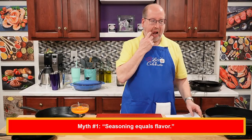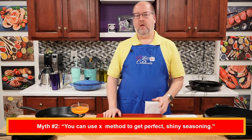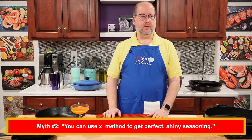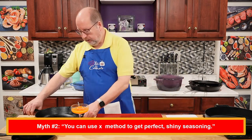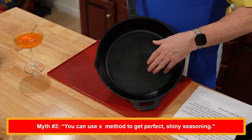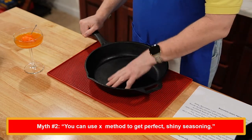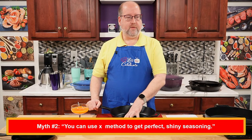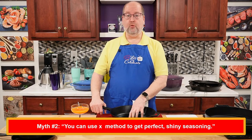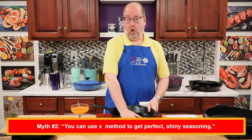All right. Let's go on to myth number two. You can use X method to get perfect shiny seasoning. Well, I don't quite understand that one. I guess people have their own methods of seasoning. And a lot of old pans, like this one I've been using almost daily for a long time, are smoother than some of my newer ones because the seasoning has built up over all these years. So I never worry about it. Honestly, I think just use over years will get you this. If it's a little rough, it doesn't mean it's not seasoned. This has just been seasoned longer. But I know people say you can use oil and put it upside down in the oven for 6 hours.